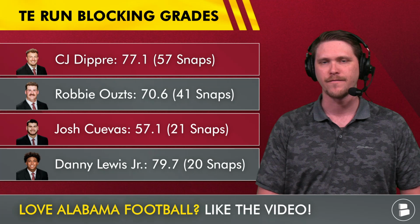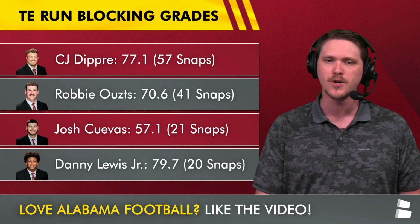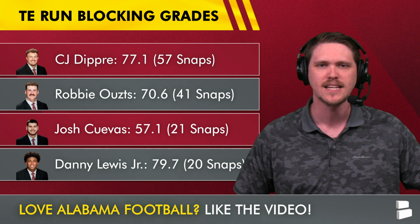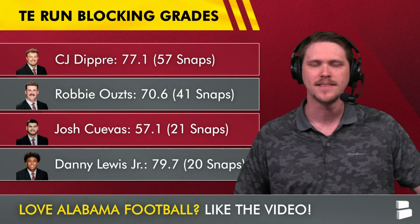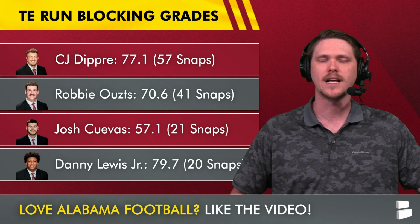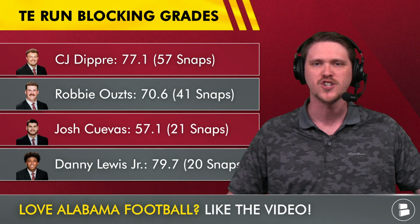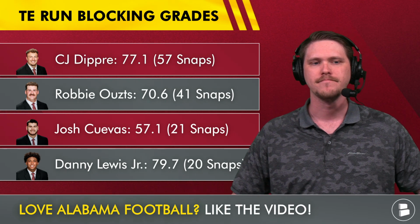I think Danny Lewis does a phenomenal job in blocking. Same with Robbie Oots. And I think C.J. Dupree and Josh Cuevas are really going to be the 2 guys in this tight end room that really separate themselves by the end of the season when it comes to being able to catch the ball and put up some production for Alabama through the air.